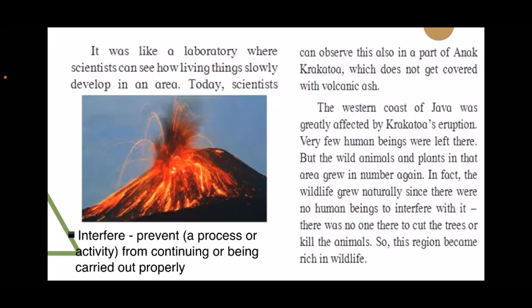Even the island Anak Krakatoa, the areas which were not covered by volcanic ash, even here scientists have observed that living things have started growing.